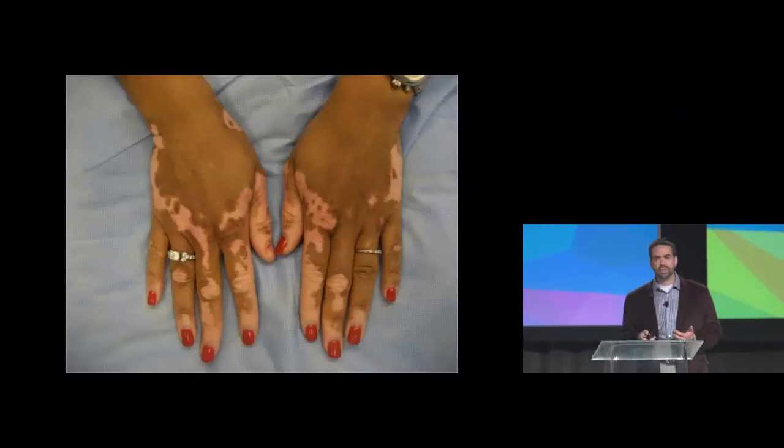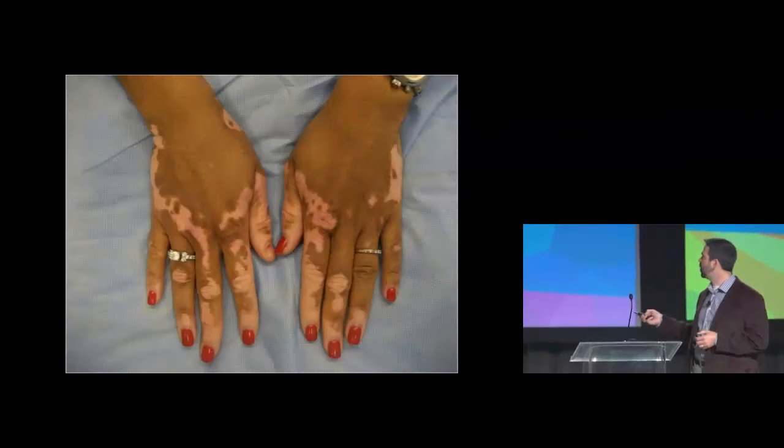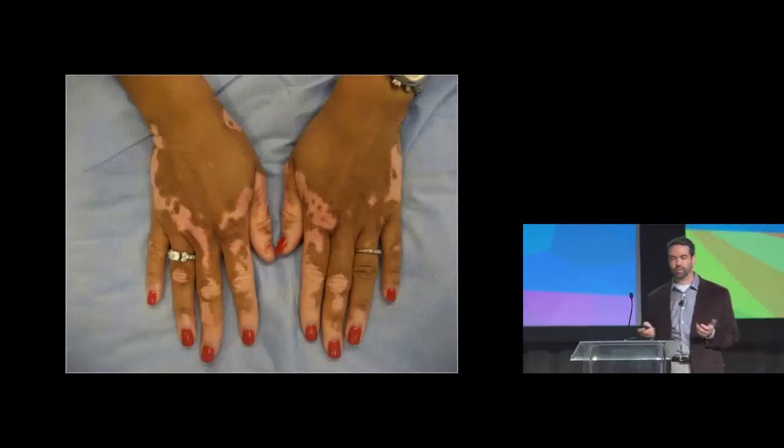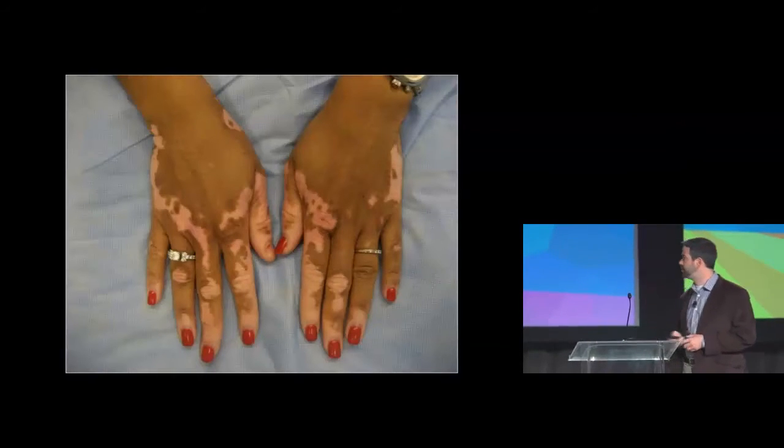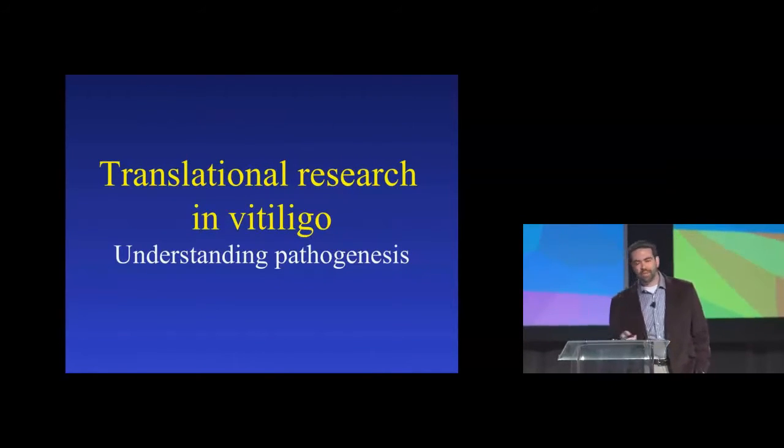When I first started to see patients with vitiligo, I was really interested in the fact that it was so patchy. And one of the questions was, why did the patch choose to appear here and not right next door? And this patient may have this patch for the rest of her life and have no involvement of the dorsal hand. So that was some of the questions that drove our research. So we wanted to better understand what was happening in vitiligo.